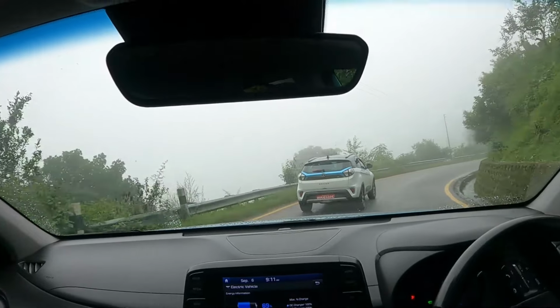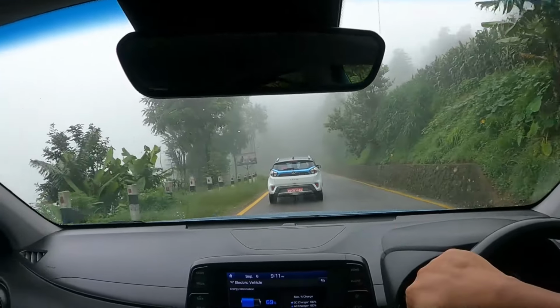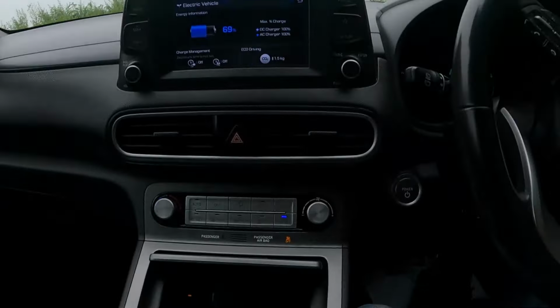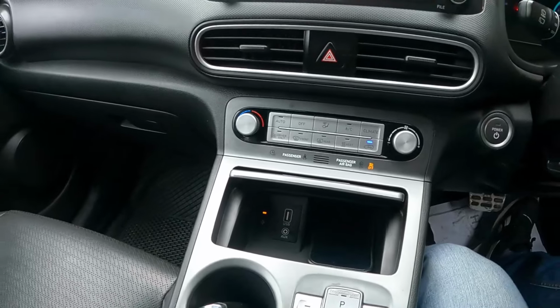It's really, really comfortable driving this car in the twisties. Body roll is bare minimum. And you know people, I was not aware about one thing about the compartment here. You've got a wireless charging and USB and auxiliary port there.